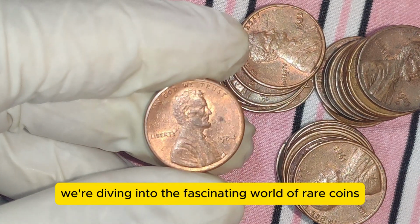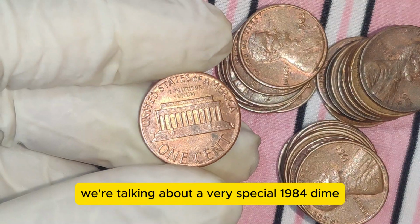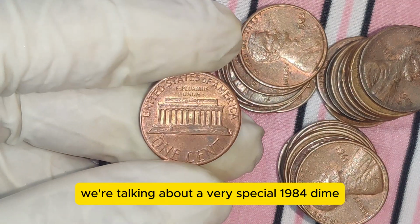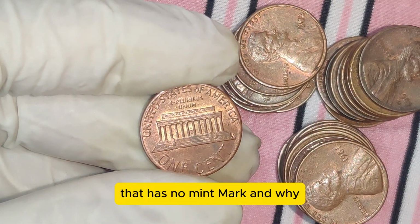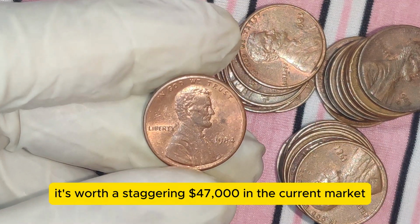We're diving into the fascinating world of rare coins. Specifically, we're talking about a very special 1984 dime that has no mint mark and why it's worth a staggering $47,000 in the current market.